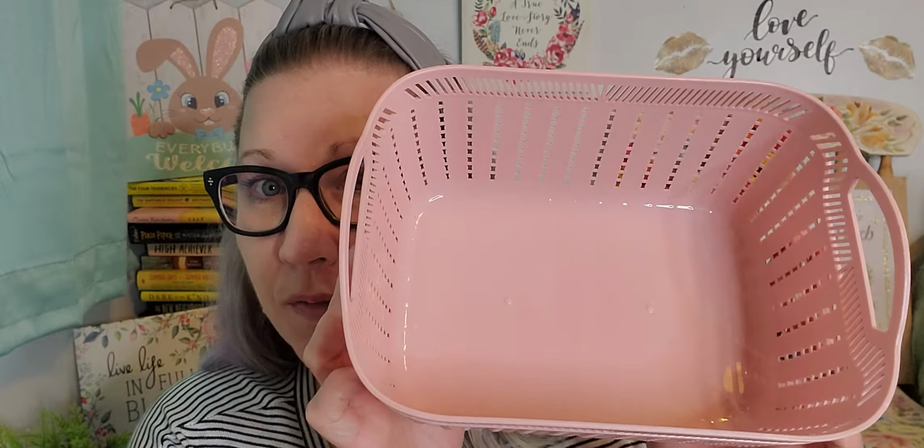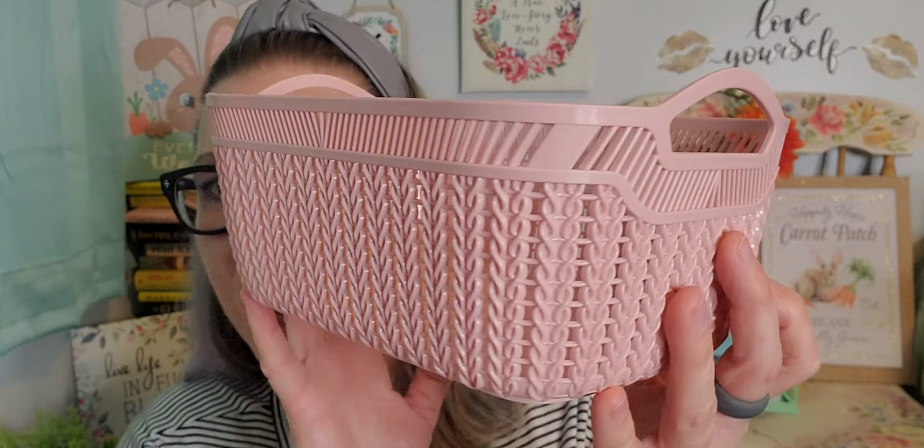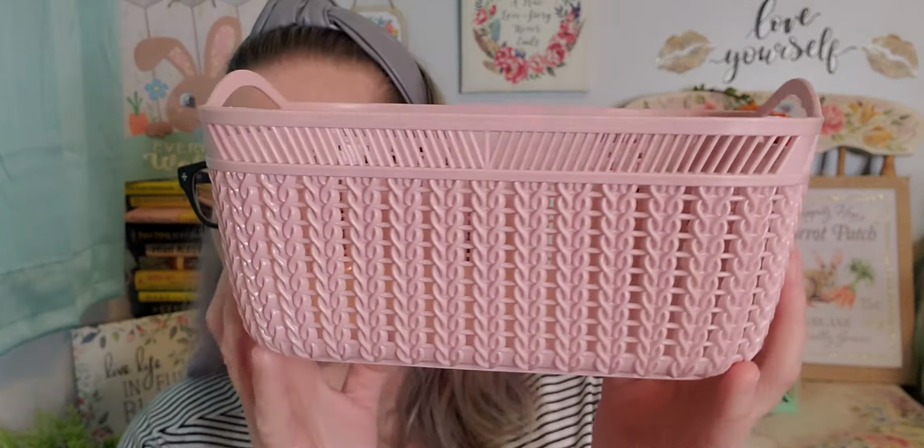And they're usually on that little glass case that's kind of like a round case. It's all glass shelves, and that's where I found them, up toward the front of the store. So there's that. Then I picked up some beautiful, beautiful baskets. I loved the woven look to them. I think that they're so pretty. So here is the rectangle one right there in the pink.